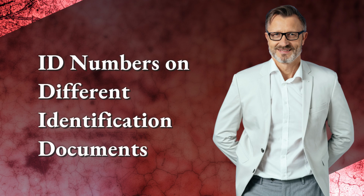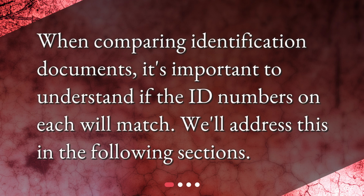ID numbers on different identification documents. When comparing identification documents, it's important to understand if the ID numbers on each will match. We'll address this in the following sections.